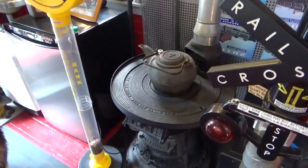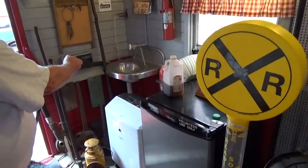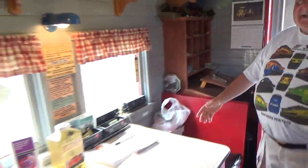This would stop them from going off. Coal, of course. They had an ice box. They had running water. Behind me here is the office for the conductor, because he had a lot of paperwork to do. And this would be, of course, the eating station.